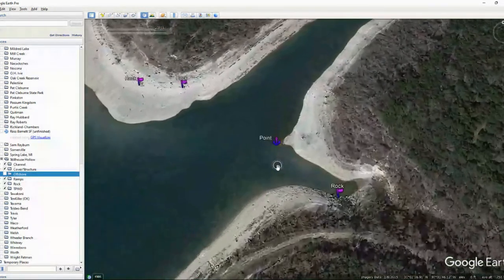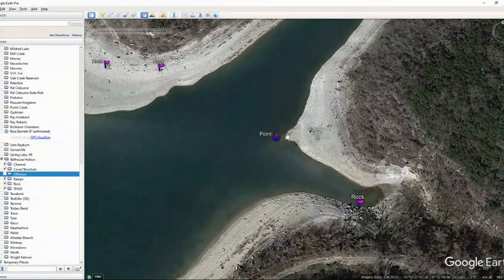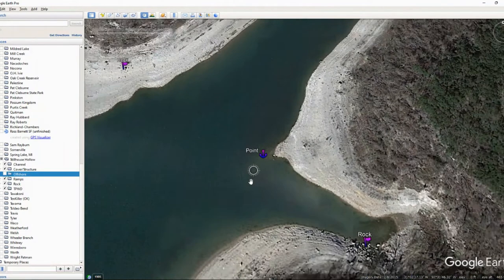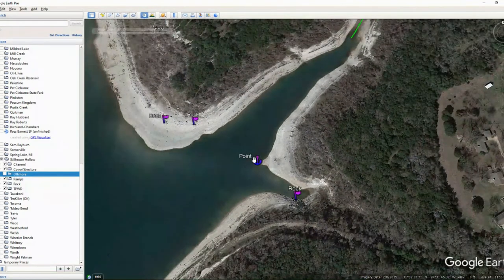You've also got a really good point that's out here. This little point just kind of creeps out. And if you look, it's got some hard stuff on it that could be rock. It could just be some shell that's collecting there. You never know, but that's definitely going to be a good point to take a look at.